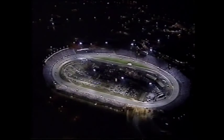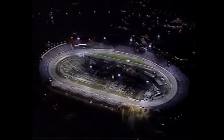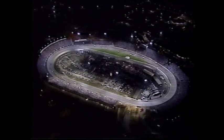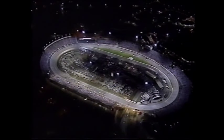Car of Hillen, the 90 car, which is the onboard camera car, and Trickle were in contact for a moment down here. Yellow was thrown. It's been out for three, four laps now. And at lap 386, they'll turn them loose.